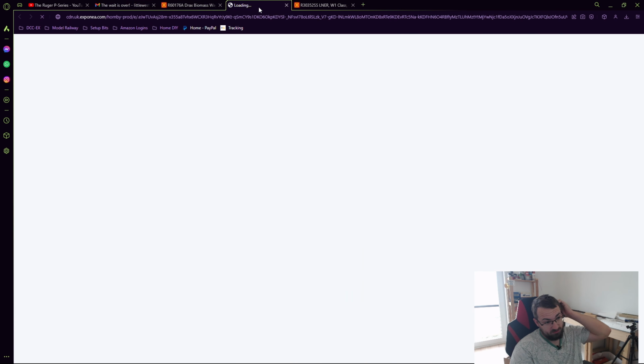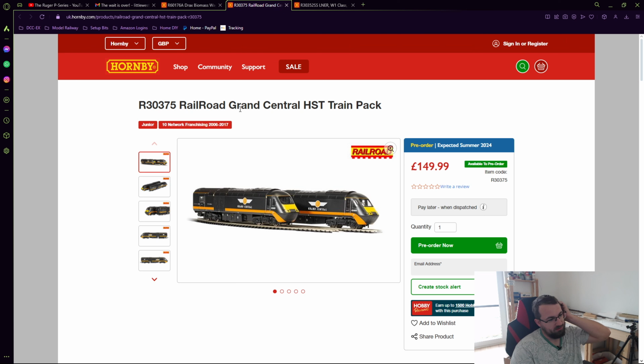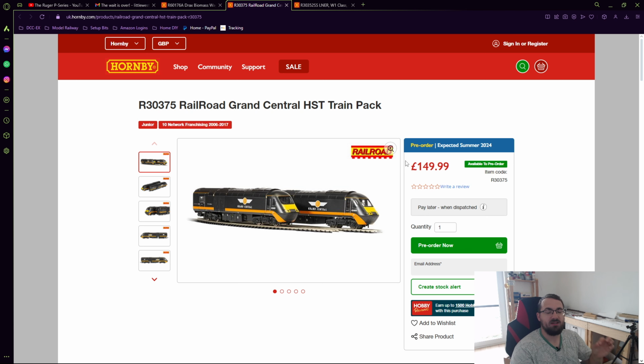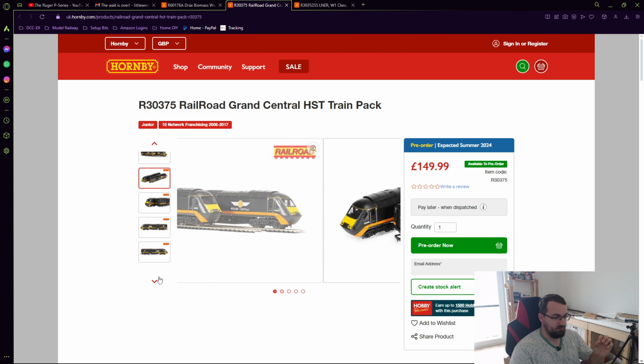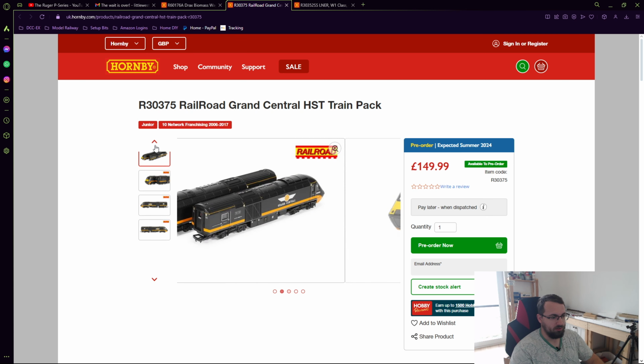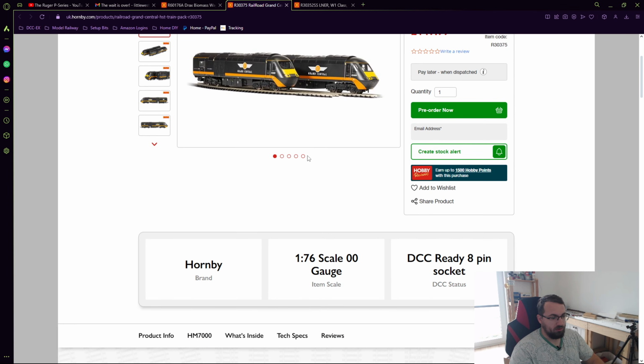Next, they had this on the table as well, and it's a Railroad Grand Central HST train pack. Now, this is $149.99 without any coaches, at least from what we can see here. I mean, the livery looks okay, but there's no buffers. I believe there are a number of other inaccuracies that other modelers were noticing and mentioning during the live stream. But yeah, I don't know.